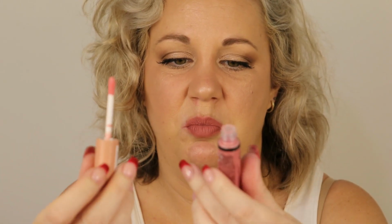Okay, so this is the Butter Gloss Creme Brulee. Oh wow, it smells amazing. It smells like creme brulee. It smells like dessert. That is incredible. I just wonder if my children could make any more noise while I'm trying to film this. They probably could, but yeah, it's called life. I really like that. I could smell my lips all day. That is beautiful.